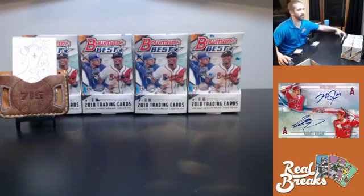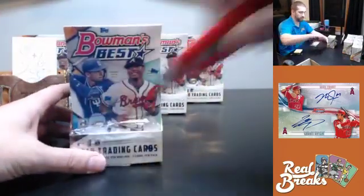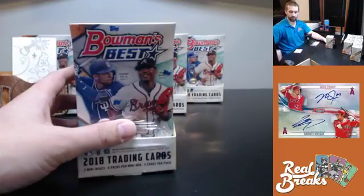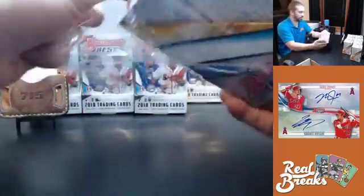I'm gonna keep the hits and everything sorted by division over here so that we can recap it by division. How about that? Here we go. Good luck. We did have one trade. The NL Central was traded for the NL West.